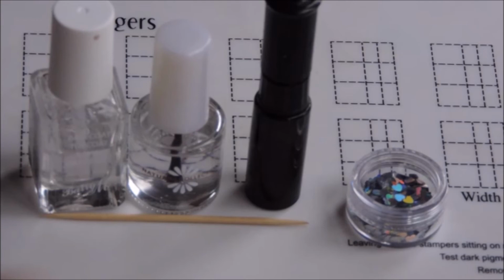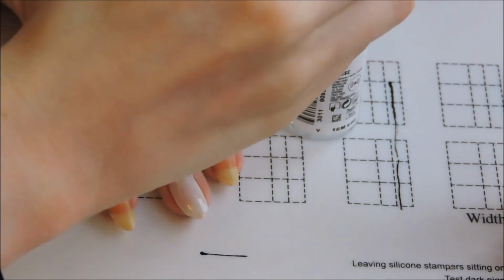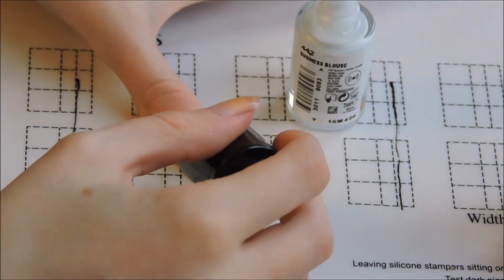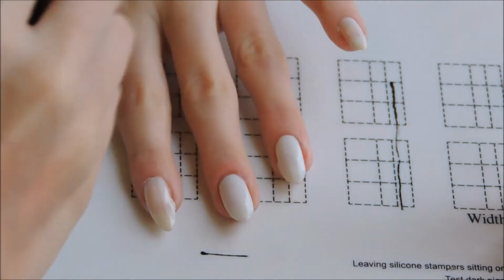I don't know why. I think I used Natural Collection, but I'm not sure. Any white will do. And I'm just starting off with a couple of layers of the white base coat just to make sure that it's fully even, because we're not going to be covering up a lot of it, so you're going to want it to be as smooth and as opaque as possible.